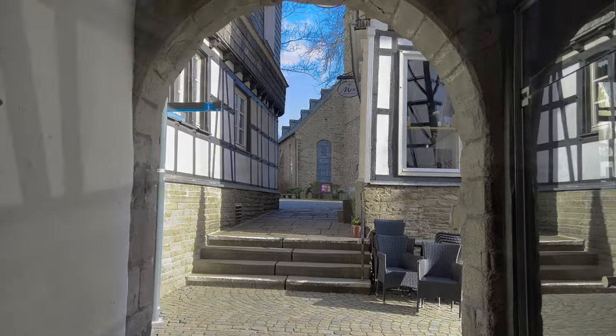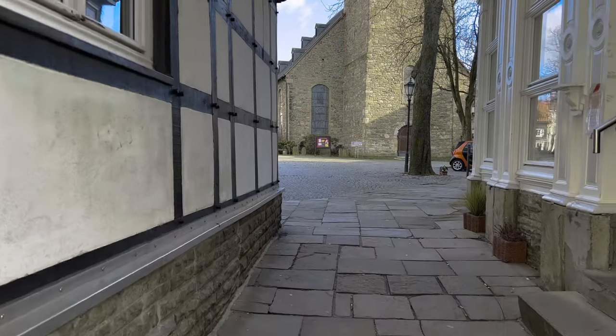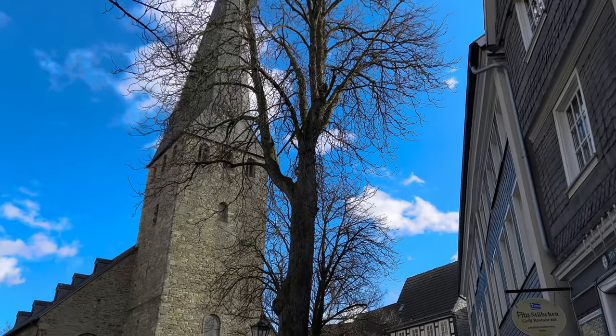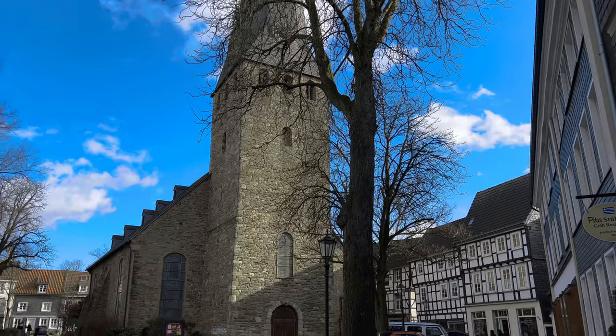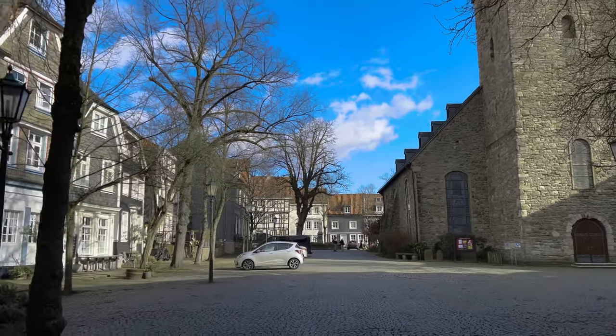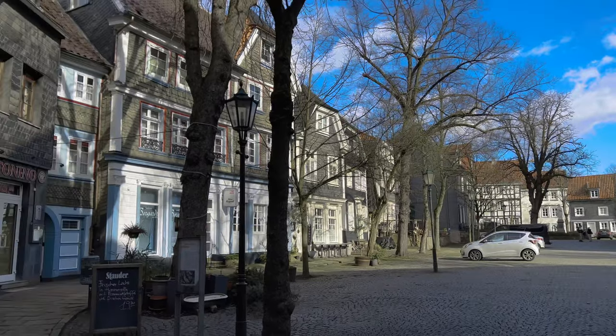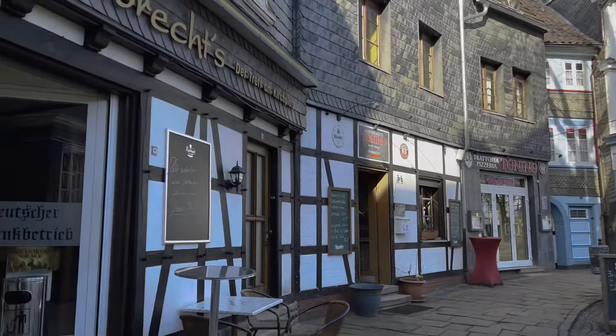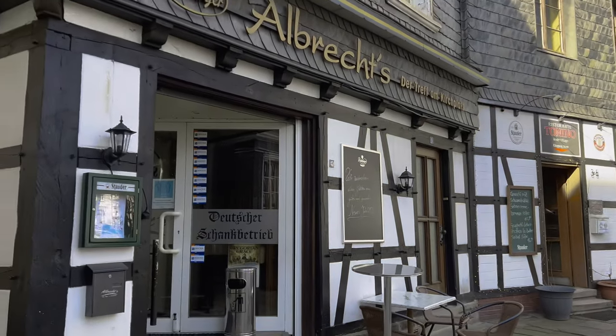One of the most beautiful church squares in Nordrhein-Westfalen is to be found in Hattingen. The medieval layout is the same today. It is the Kirchplatz of the St. Georg's Kirche.